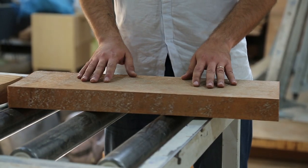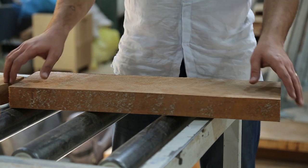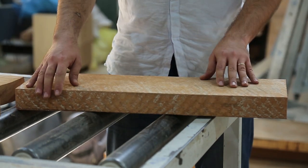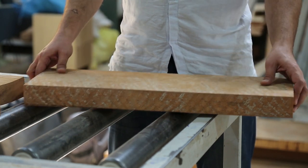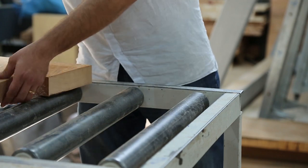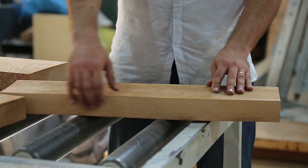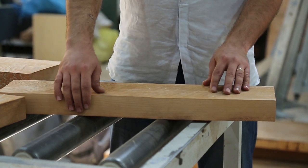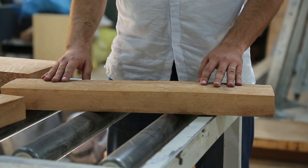This piece is before the process. As you see, this side and this side are uneven and rough, but the output is completely different. This is the output. This piece is completely soft, smooth, and even. This side and this side.